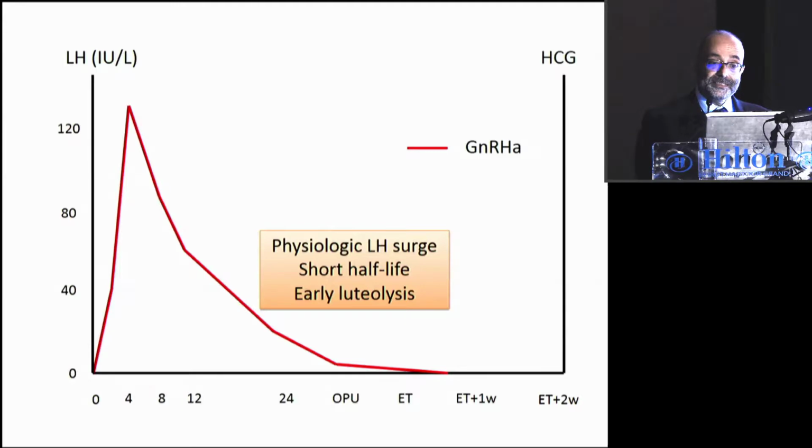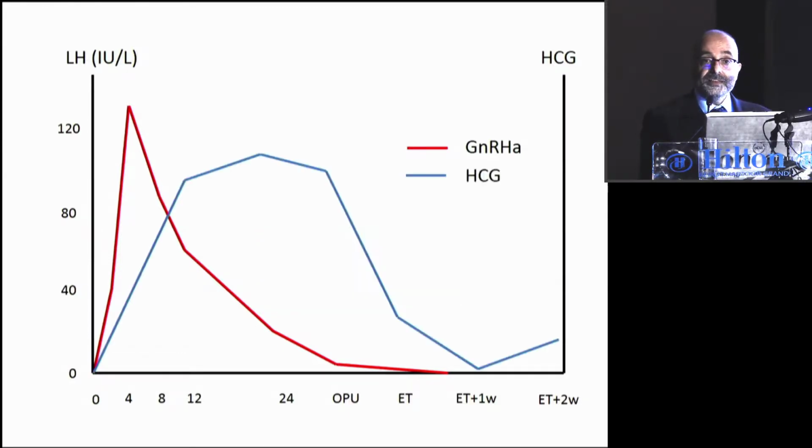And because of this very early luteolysis, we are going to end up with severe, as we said, severe luteal phase deficiency. So if you compare the two graphs, you can easily find how the hCG is backing up the luteal phase while the GnRH agonist is not.